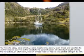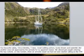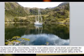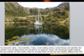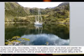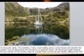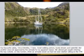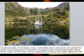It was great walking ashore, lovely streams, and really, really pleasant. You could scramble up there. It's yet another area that wasn't approved by the Armada for no apparent reason. They sort of mumble about surveys, but we know it was surveyed. We had a chart, and we got caught entering the bay outside.